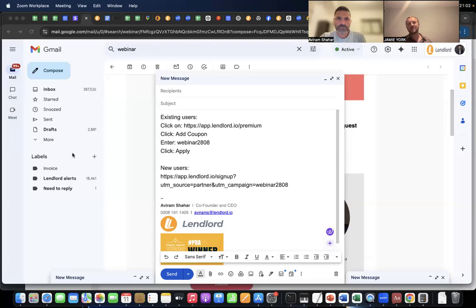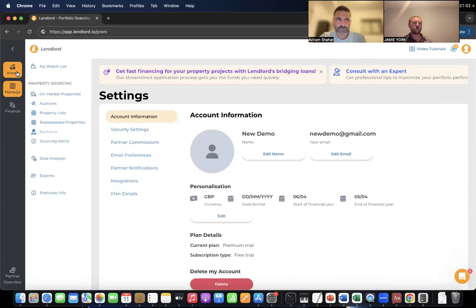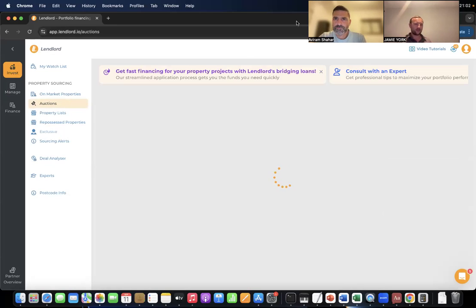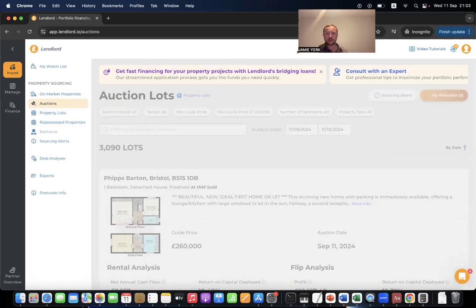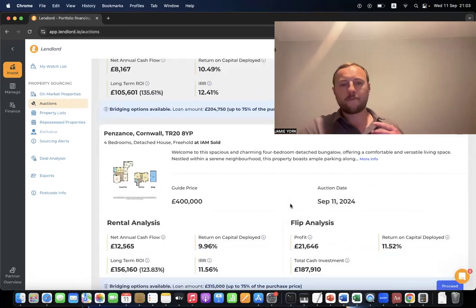And I think that's really where Lendlord started to come in, where the two most powerful features that I love on Lendlord for sourcing, number one, is the auctions. It's got really good relationships with auctions, all of that feeding through to one place. So I'm not having to find different auction houses all the way through. So I really, really like that. How we can get it, narrow it down, filter it.